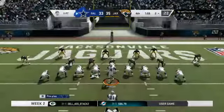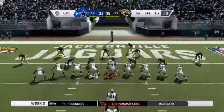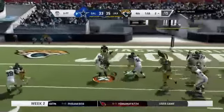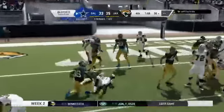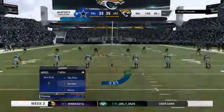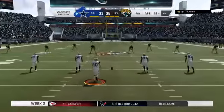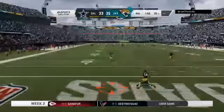Here we go now as we get set for a big 2-point conversion. They're going to try and run for it. And he's not going to get there. The defense able to come up with a big stop, and they're going to hold on to their 2-point lead. So the lead shaved to 2 now as the kickoff is away.